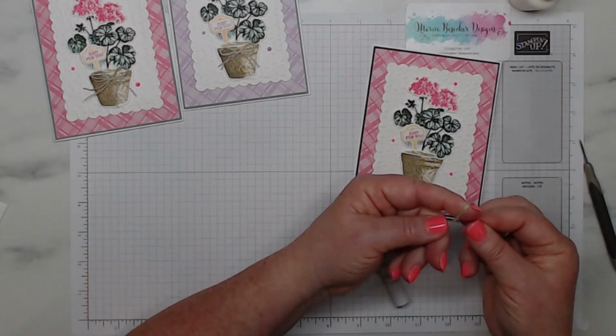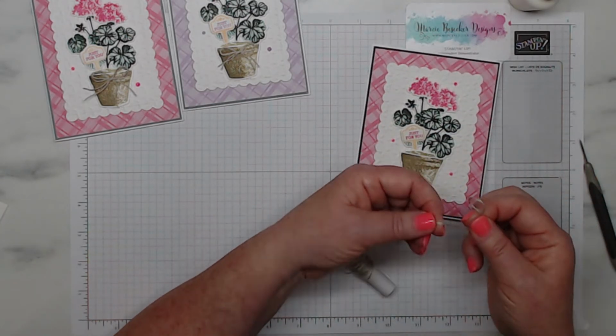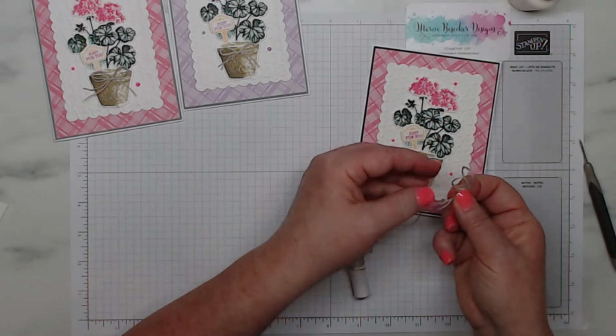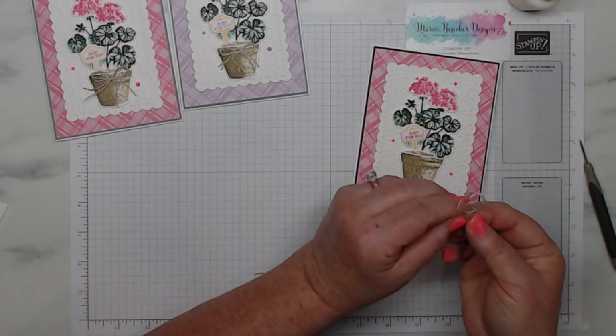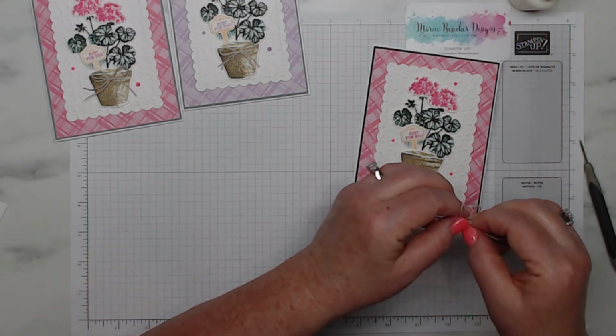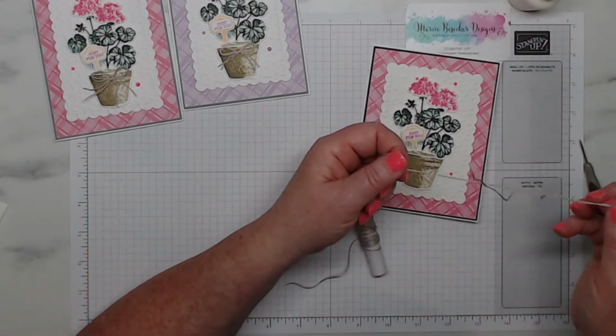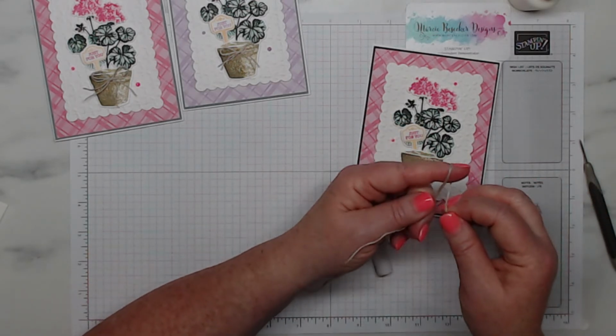And then I do like a bow. You could either do a regular bow or you could do bunny ears. Bunny ears kind of gives you an idea how much you need. You kind of get a good idea. And so let's just, and I'm not very good at bunny ears. I was just going to show you if you want to double up.